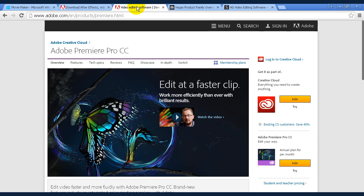And this is a much more feature-rich piece of software, and it'll save you a lot of time when you're making your videos. Now, it's quite expensive, but it's worth it. And what's more, you can get your first month free as a trial through the Creative Cloud, so you can make your first few videos for free. From there on, it's a subscription-based service.